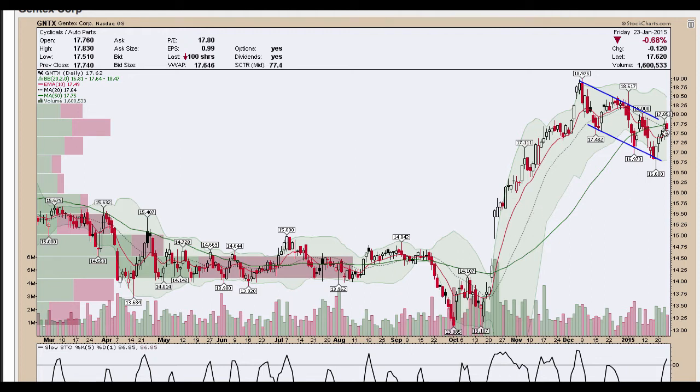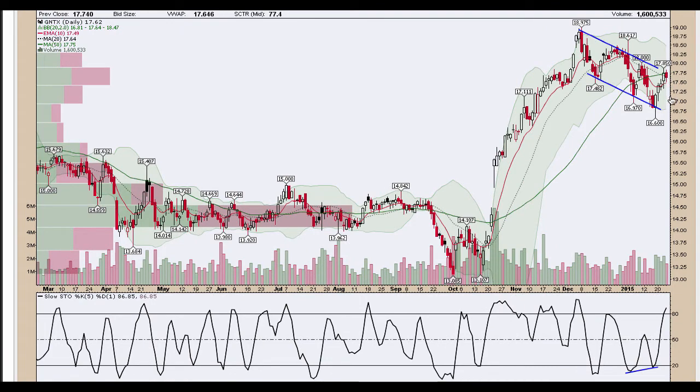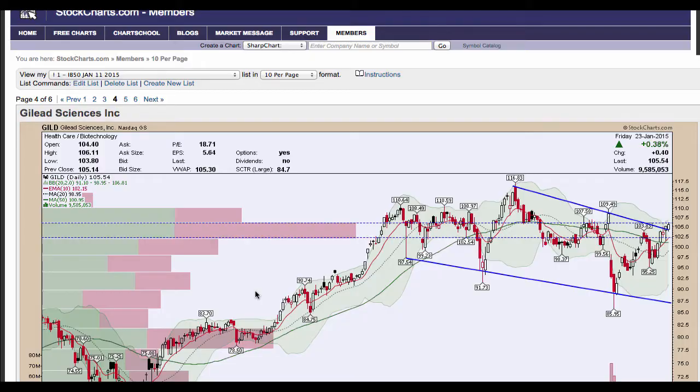Note where Gentex held right at the 50-period moving average and this descending trend line. We're thinking this could get rejected and move lower back into this pattern for a short going into the week, but we need confirmation. Gilead, this was a really good one off the 200 period.